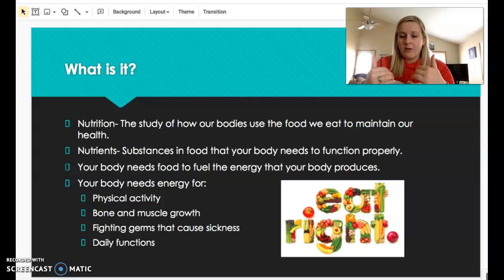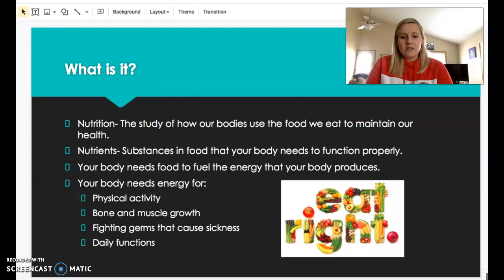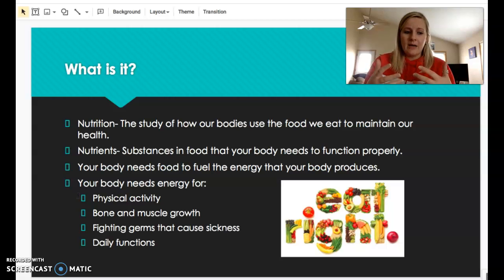We need to make sure that we're giving our body what it needs in order to keep burning off that energy. So your body is going to need energy for these 4 things. So the first thing is physical activity. By you walking or running or biking or playing a sport, you're going to need to burn off energy. So therefore, we need to make sure we're putting some stuff back into our body.